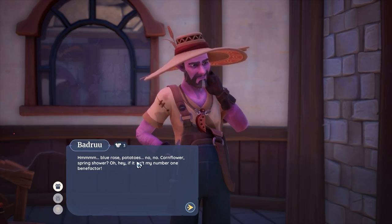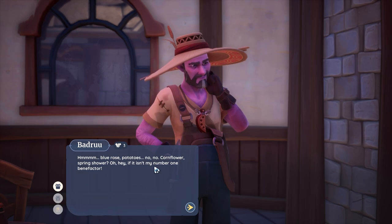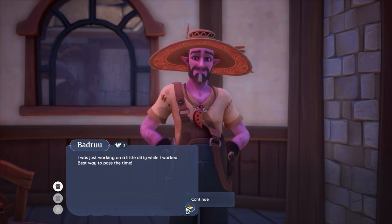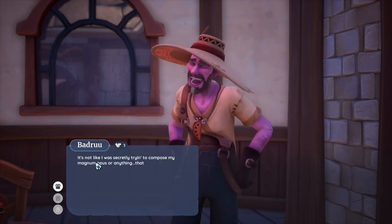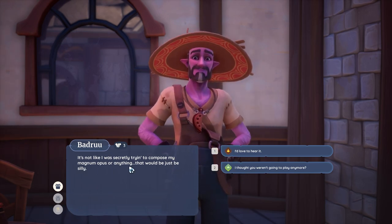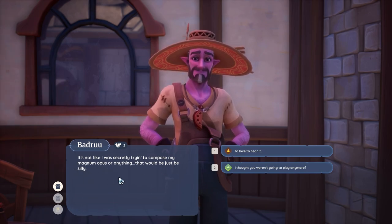Blue rose, potatoes, no, cornflower, spring shower. Oh, hey, if it isn't my number one benefactor. I was just working on a little ditty while I worked. Best way to pass the time. It's not like I was secretly trying to compose my magnum opus or anything, but that would just be silly.